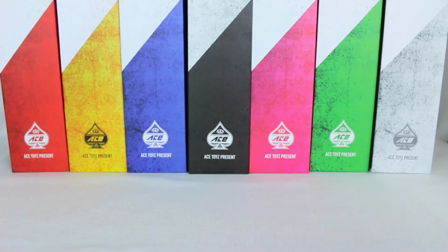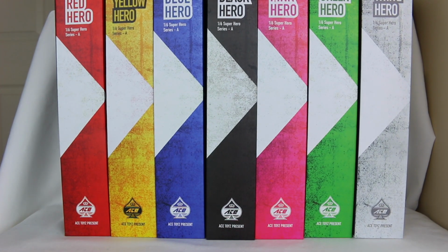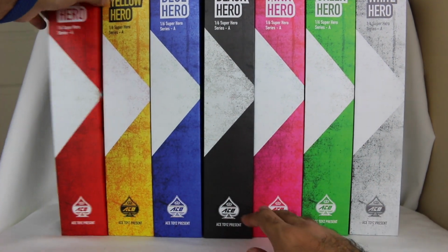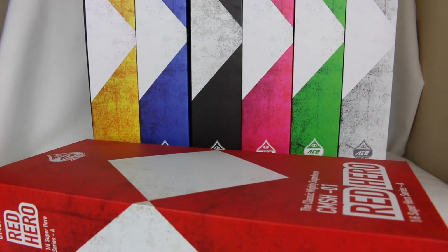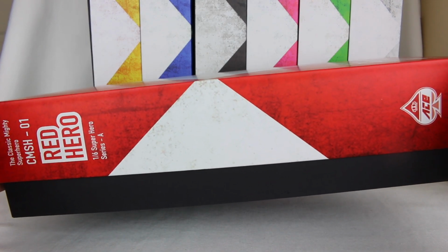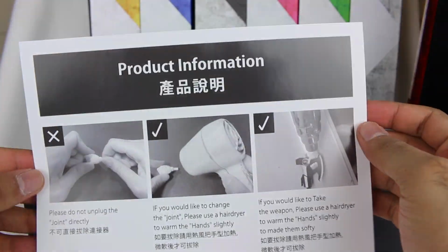So we're going to put these to the side and take a look at the actual Rangers now and see what they look like. So let's start in order here with our red hero. So all the boxes look the same, same style like that. So I'm not going to spend too much time on all that, but let's pop this open slowly but surely, and boom. So product information.